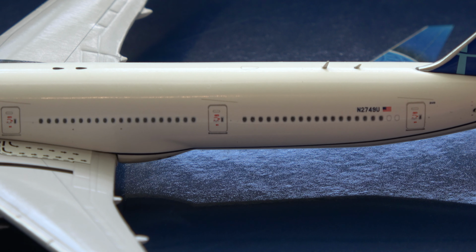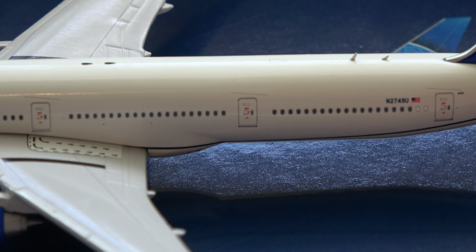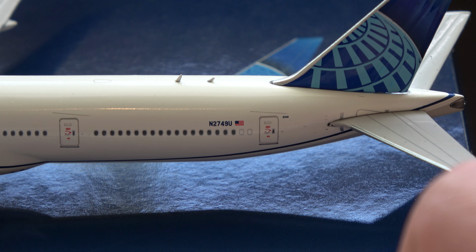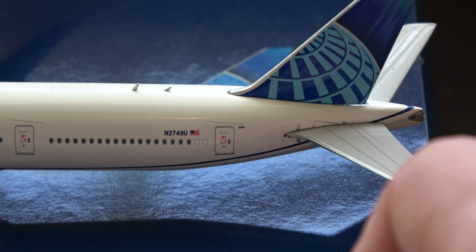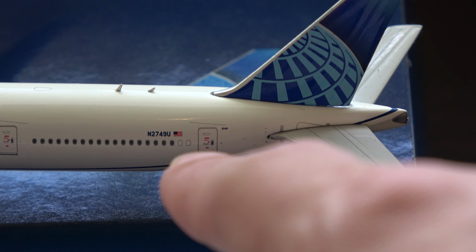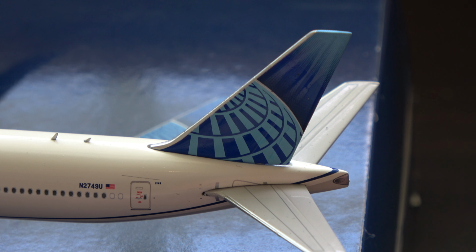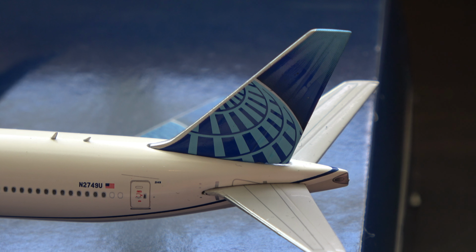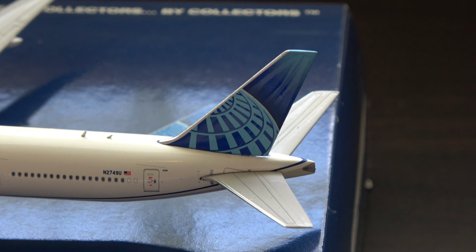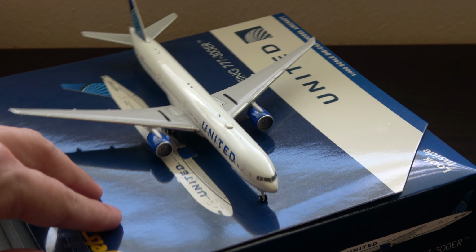Moving along, pretty plain. You have that nice blue streak at the bottom, the gray underbelly. Then you go to the back, you have the registration and the American flag. And then you have, I guess this is the L5 door. And then you have the tail with the good old Continental logo, the old Continental tail design, now in blue. So there you have it on this side. Overall, the model is stunning. Great detail.